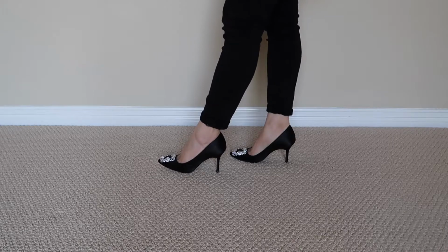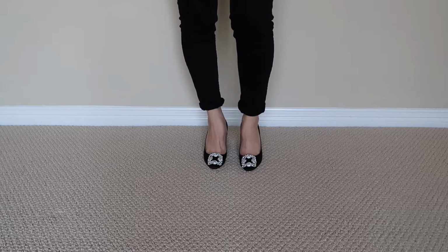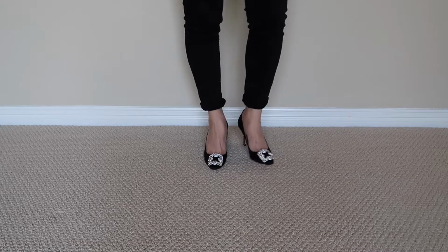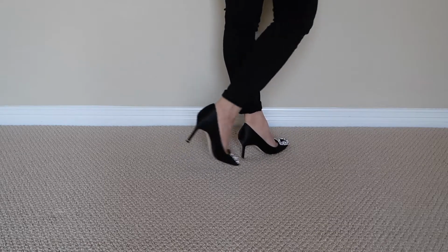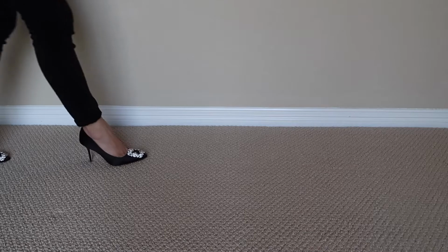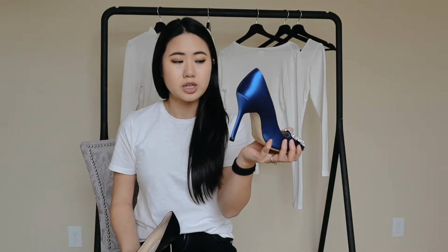They're a lot more comfortable to walk in. So these would be really great if you're going to be walking around a lot, but not if you want the added height and stuff, which I really like. These shoes for me, because they are made partly of silk, I don't envision wearing very often. They're definitely going to be special occasion shoes. So I feel like because of that, I'm okay with going a little bit higher with the 105 millimeter heel.